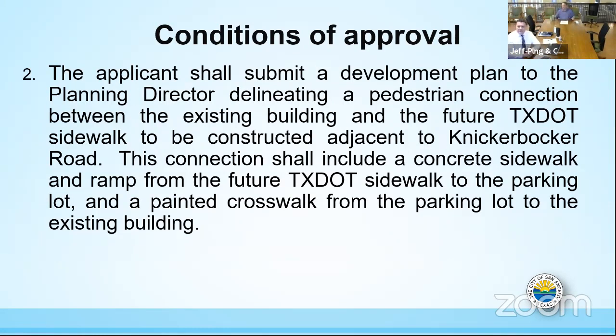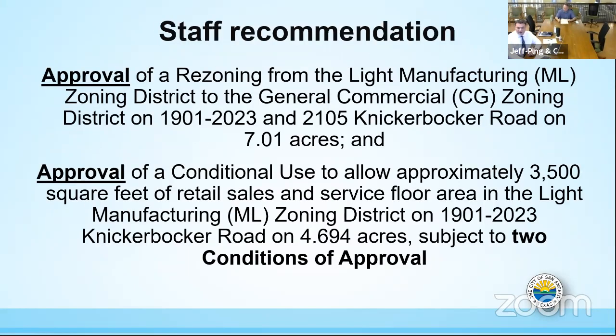And number 2, the applicant shall submit a development plan to the planning director delineating a pedestrian connection between the existing building and the future TXDOT sidewalk to be constructed adjacent to Knickerbocker Road. So as TXDOT puts in that sidewalk, what we're asking for is basically to continue a concrete sidewalk from where the new one's going to go perpendicular over the grass, get to where the paved parking area is, and then do a striped connection. You probably see this on a lot of the new developments. That's our current site plan standard. And they can give that to us when they submit their development plan for this project. This concludes staff's presentation. Any questions or comments? And I'm going to stop sharing my screen.